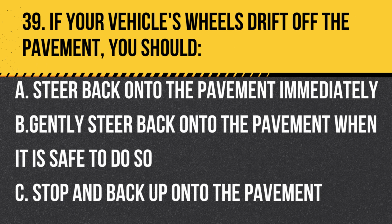Question 39. If your vehicle's wheels drift off the pavement, you should A. Steer back onto the pavement immediately. B. Gently steer back onto the pavement when it is safe to do so. C. Stop and back up onto the pavement. Answer. B. Gently steer back onto the pavement when it is safe to do so. If your vehicle's wheels drift off the pavement, you should avoid making sudden movements and gently steer back onto the pavement when it is safe to do so.